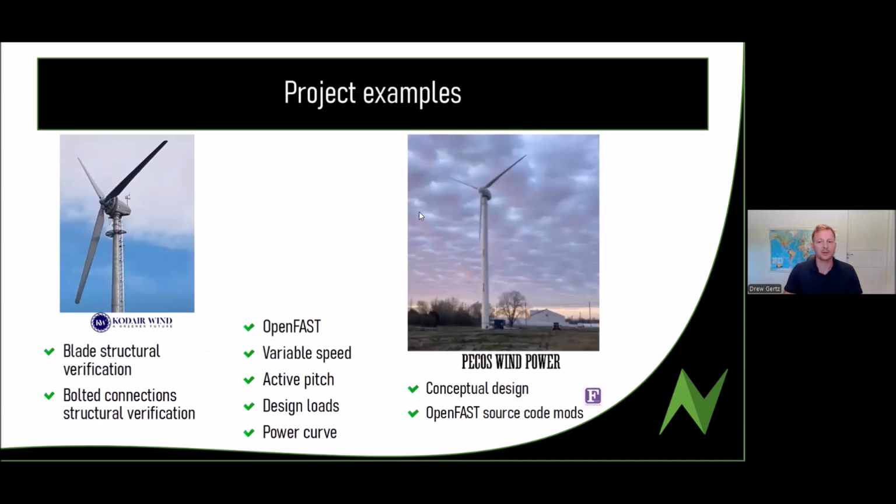So this is an example of some more conventional turbines, three-bladed upwind horizontal axis turbines, variable speed, active pitch. So the turbine on the left is from Codair and on the right from Pecos. We built the models in OpenFAST and produced design loads. In the case of Codair, we also supported blade structural verification and the bolted connections verification. With Pecos, we were involved right from the early going, so we were supporting the conceptual design, evaluating different combinations of rotor size, rotor speed, different features with and without, say, pitch control, for example. And we had implemented some modification to the OpenFAST source code to represent some features that they were interested in considering.